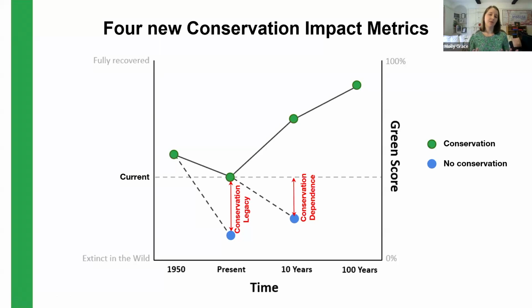We also have a scenario looking 10 years into the future if no conservation action continued. So if all conservation actions stop today, how do we expect that recovery score to change? The difference between the current score that we observe and that hypothetical future score gives us a metric called conservation dependence, which allows us to make a case for continued conservation of that species.